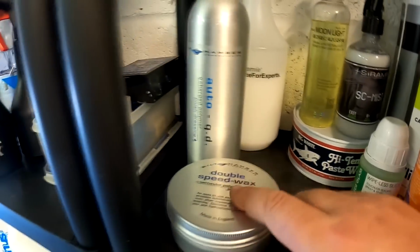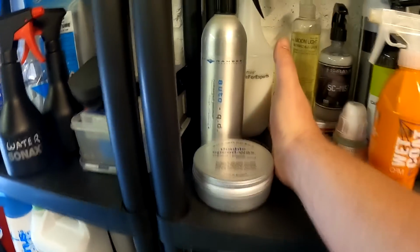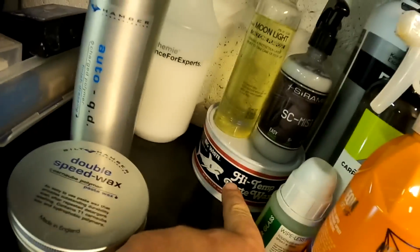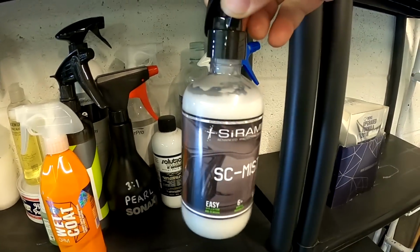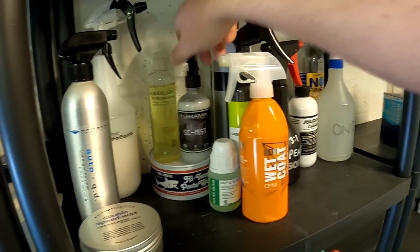Now, that's Auto QD and Bilt Hamber Double Speed. I could really just have those and then empty the rest of the shelf. But I like to have a few more protection products. I keep the high temperature paste wax. It's useful for wheels, exhausts. I keep Moonlight. This I keep because that is absolute liquid dynamite. Probably the best silica spray I've used, but not the cheapest. So it might not win the competition, but it's the one I'm keeping.